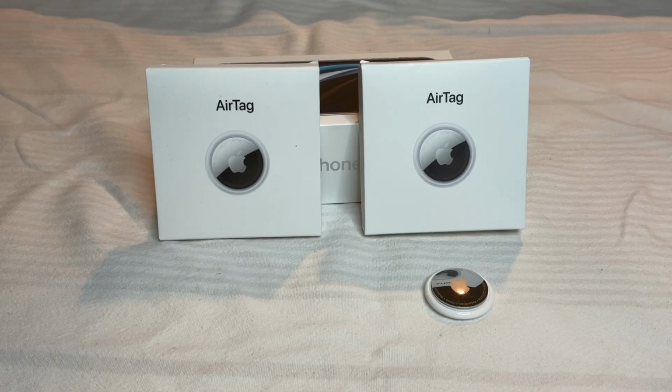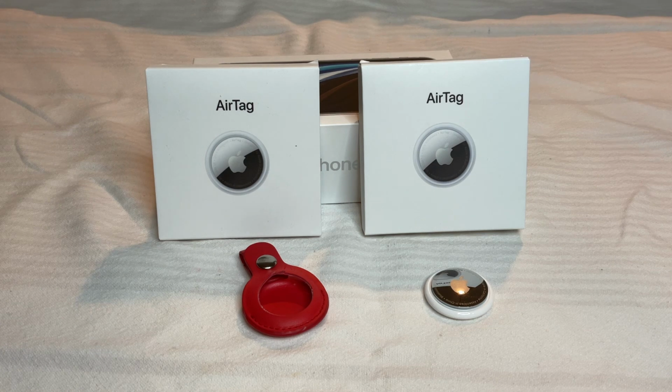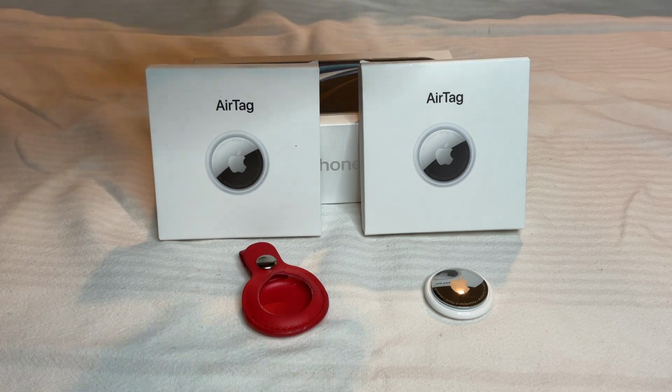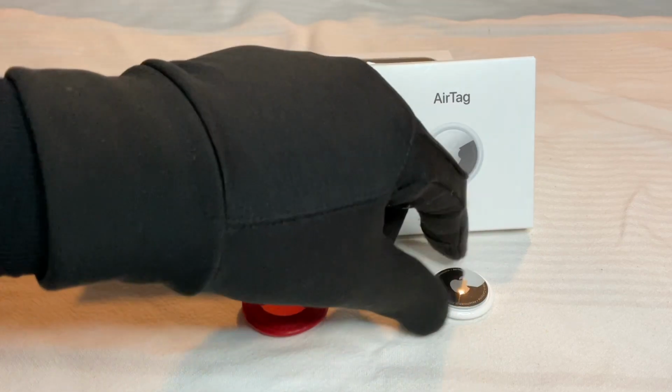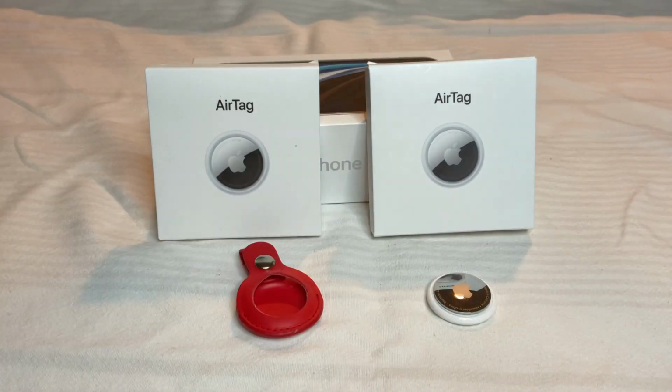What is up, guys? Today I have an AirTags unboxing. I know you've probably seen a lot of these already and you're wondering, what new things have we not seen with AirTags? One of the things I'm going to be doing is seeing if the AirTag itself can work as some sort of LoJack.